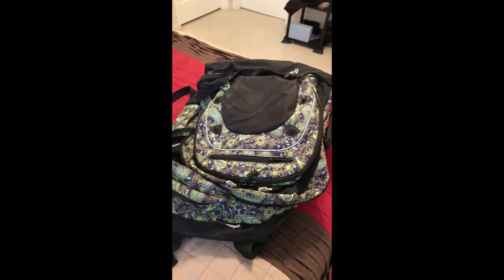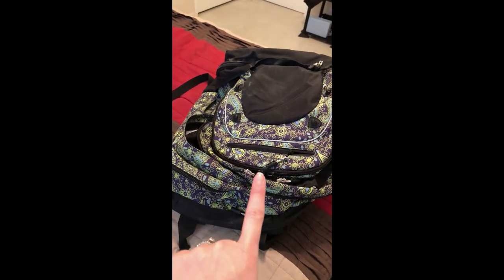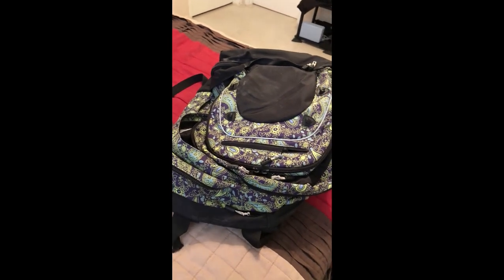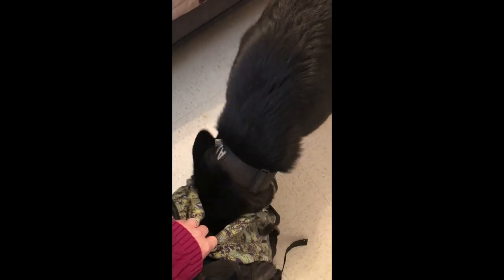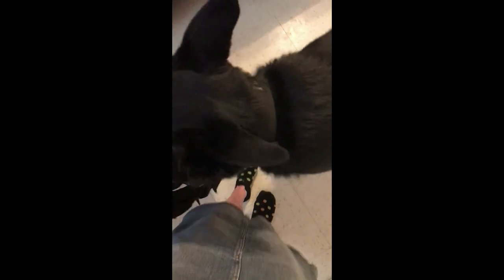And I'm going to store all this in our special hiking backpack that he recognizes, and it's why he's not in the room, because he can't stand himself around it. I'll insert a clip of when I pulled it out of the back room. So this is what happens when I dig out the very exciting hiking backpack. He wants to go. He wants to go right now.